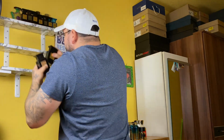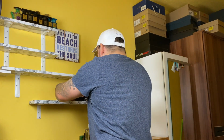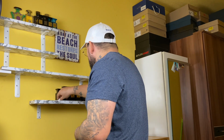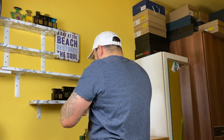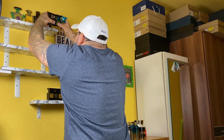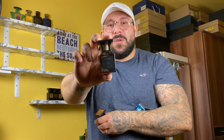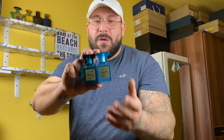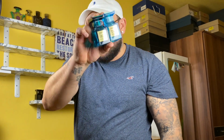Then continuing with Tom Ford, Fougère d'Argent, Venetian Bergamot, Noir de Noir, Tobacco Oud, Tuscan Leather. Should move this shelf over here now. And then I have some more. Oud Wood, which I need to get a 100 ml bottle. Tobacco Vanille, I need to get a bigger bottle of this as well. And then we have Neroli Portofino and Mandarino di Amalfi. Both lovely freshies.